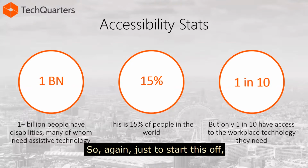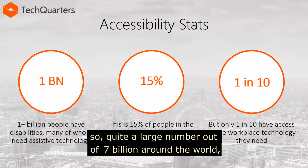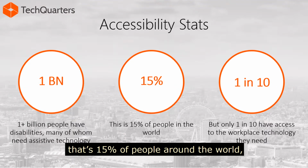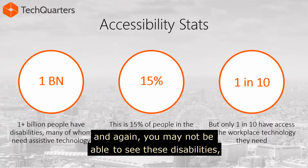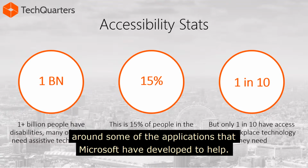So, some accessibility stats. There are around 1 billion plus people that have disabilities, quite a large number out of 7 billion around the world. That's 1 in 7 people with a disability of some form. And not all of these are disabilities that you might see; you may not be able to see these disabilities. There are quite a few different sections we can go into today around some of the applications that Microsoft have developed to help with this.